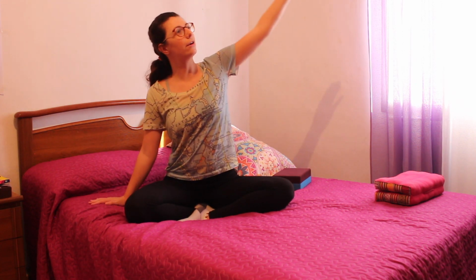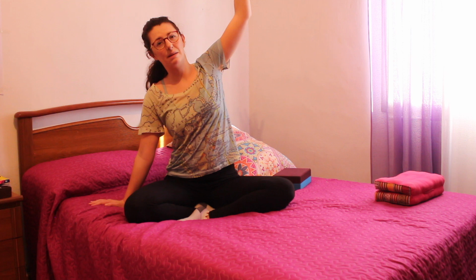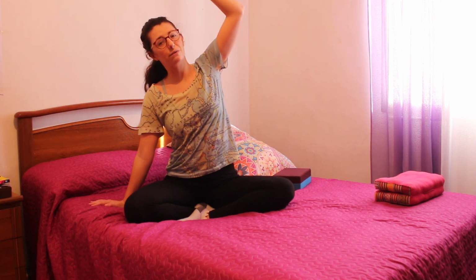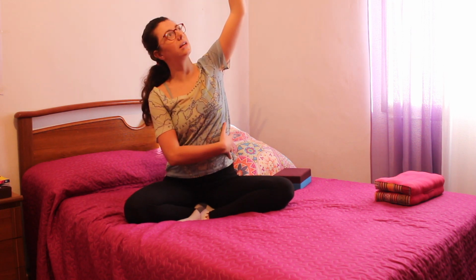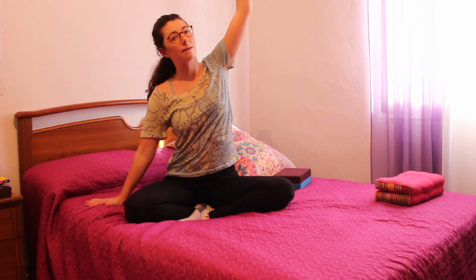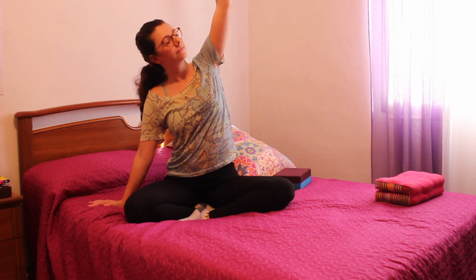Inhale, left arm up and over. Now we're going to be even more gentle than usual because we're experiencing this pain in the side body and the chest, so I'm not going to overdo it. Maybe I even barely feel a stretch, but that's fine. I'm focusing my energy here, feeling the skin of the side body stretch as I inhale. And exhale, coming all the way back.